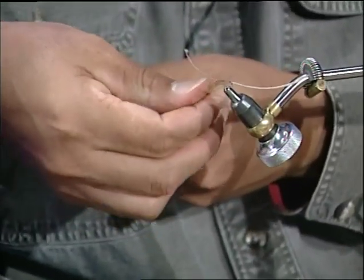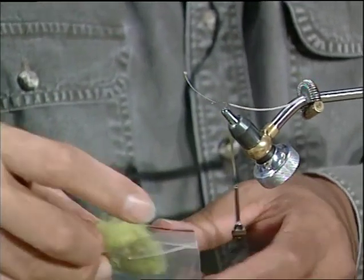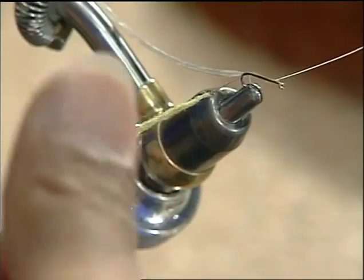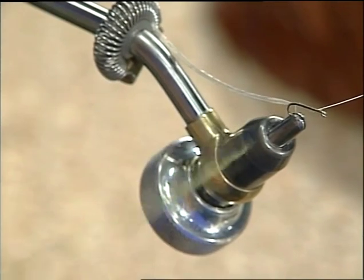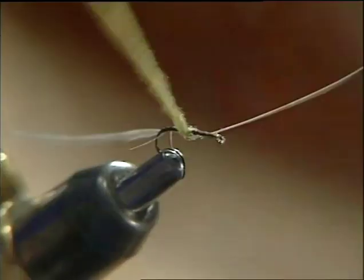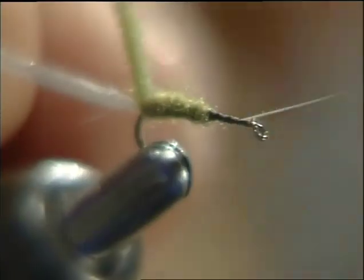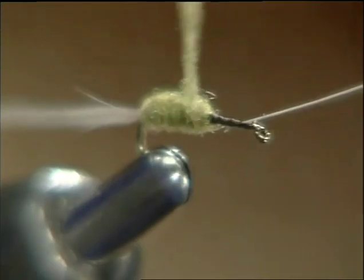I like to put lots of this, so when I get to the river, I'm ready to fish. And a little bit more of this material here at the end. There. And then we wind it on the hook. We start at the front and go back, just to make sure we have the thickness we want. We want to make this fly nice and fat and juicy for the trout.